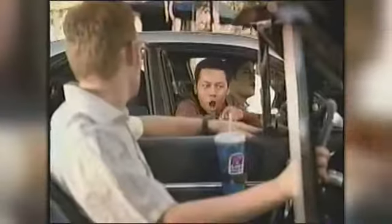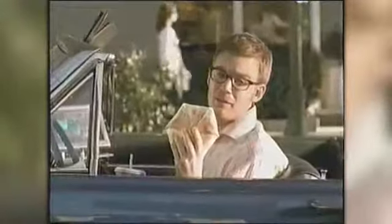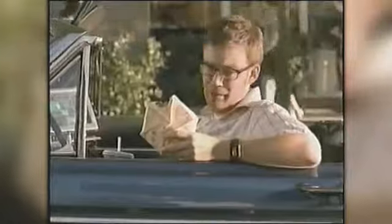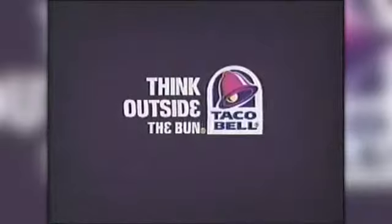Hey, man, that car is off the hook. I like classics made modern. What's that? It's Crunchwrap Supreme. All the classic Taco Bell taste grilled up, so it's good to go. Crunchwrap Supreme is back. Beefy, melty, crunchy, cool, classic Taco Bell taste loaded into a flour tortilla and grilled for maximum portability. For classic Taco Bell tastes that are good to go, think outside the bun.